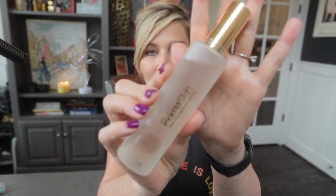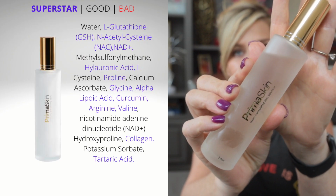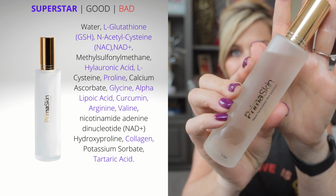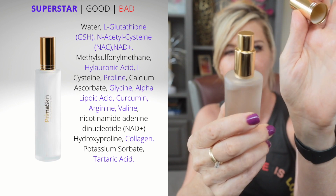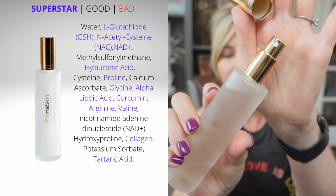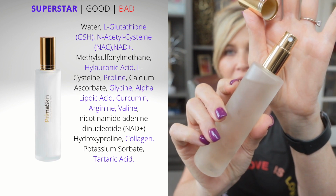The next product that has blown me away, and I was using it before my last favorites video, but I wasn't quite ready to share about it, has been this product by Prima Skin. Now, this was recommended to me by one of my Facebook members in my private Facebook group. This is my second bottle. It is a spray bottle. Let's see if I can show you guys. I don't want to spray it because I don't want to get it all over the camera or anything like that.